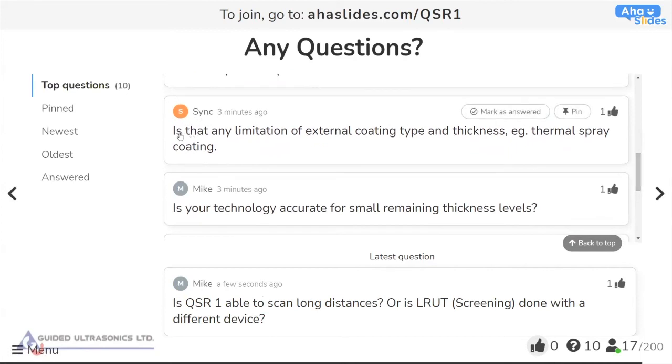Another question by Singh: Is there any limitation on the external coating type and thickness, thermal spray coating?